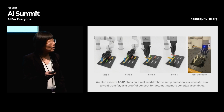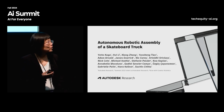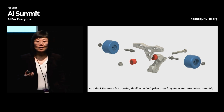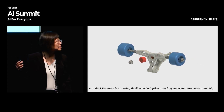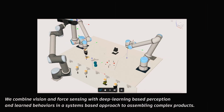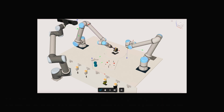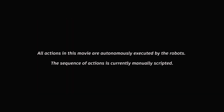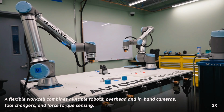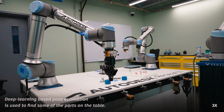Cool. Since we're short on time, let's move to the last one. This is a project we did with the whole team on autonomous assembly of this skateboard truck. We have a digital twin of the whole work cell, where there are two robot arms, and the third one actually holding the camera. Once we verify the whole process in the digital twin, we can apply that in the real world. So everything is autonomous, but the sequencing currently for this one is manually defined.